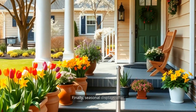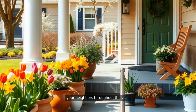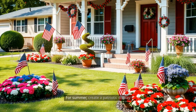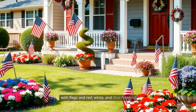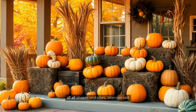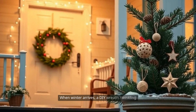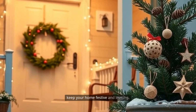Finally, seasonal displays offer endless opportunities to wow your neighbors throughout the year. In spring, arrange vibrant planters overflowing with tulips and daffodils. For summer, create a patriotic display with flags and red, white, and blue flowers. In autumn, stack pumpkins and gourds of all shapes and sizes, interspersed with hay bales and corn stalks. When winter arrives, a DIY wreath, twinkling lights, and handmade ornaments keep your home festive and inviting.